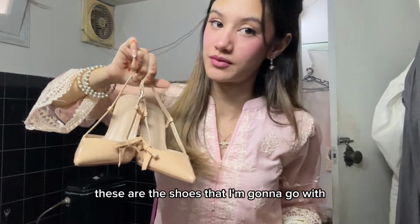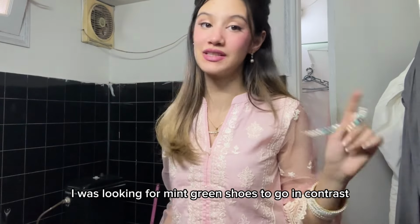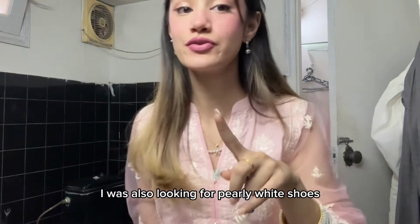These are the shoes that I'm gonna go with. I was looking for mint green shoes to go in contrast. I was also looking for pearly white shoes, but I couldn't find any pearl shoes, nor any mint green shoes. So we're gonna have to go with this.